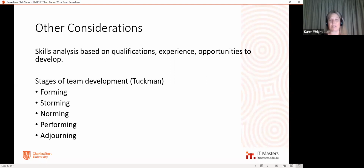Tuckman talks about the stages of team development. I will warn you, this is old research. It's not common for university lecturers to talk about research from the 50s, but old Tuckman came up with a model for team development that applied to general management back in the day. But I think human nature hasn't changed all that much. People haven't changed all that much.